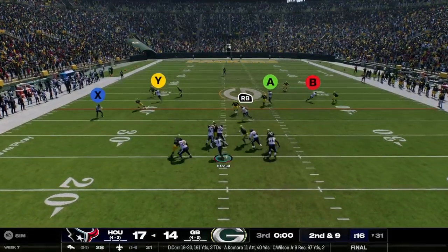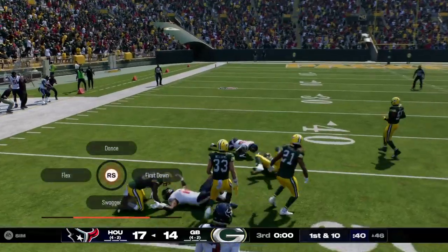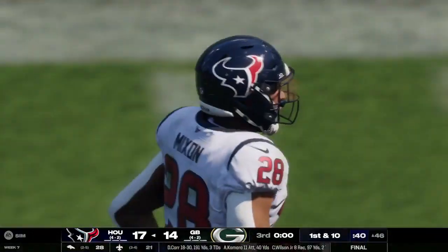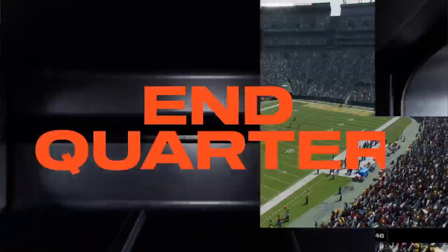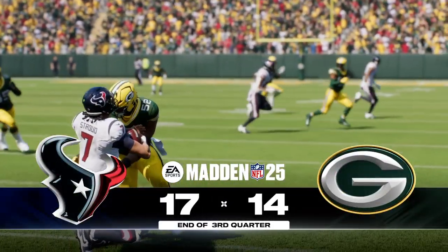On second and nine, Stroud. He'll find his running back, Joe Mixon. And he will be taken down, but a big pickup there on what's going to be the final play of the third quarter. So both teams trade touchdowns, and the third is worth through three quarters of play.